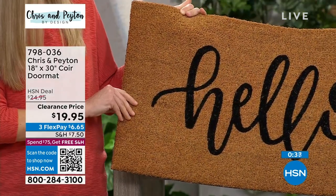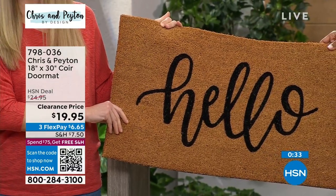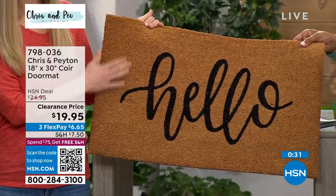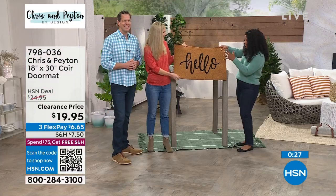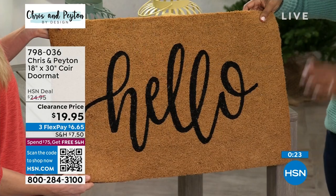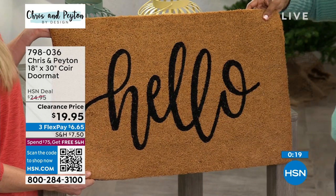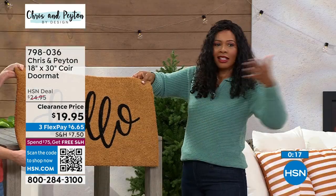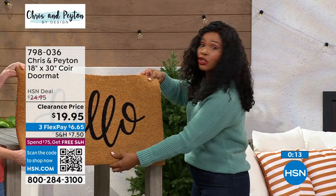Yep. It's not going to slide, it's not going to skid when you're rubbing your feet on it. If you're dirty like me when you walk up to the front door, you're not going to have to worry about moving the rug around and getting it all messy, so it's perfect. I love that. And it's a nice size as well, 30 inches long, 18 inches wide. A lot of times you'll see a welcome mat or a doormat that's smaller, thinner, and you're thinking it doesn't even span the width of the door. So I love that this one is that big welcome, and we're just getting started.